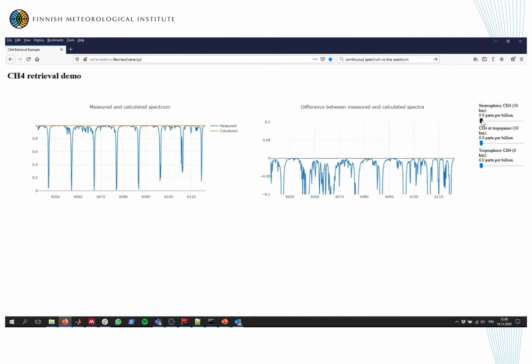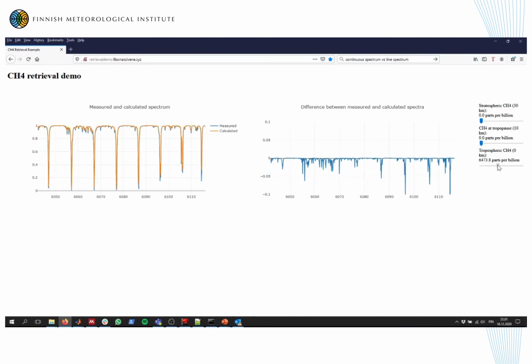So just to show you, if you plug some methane in the stratosphere, you create these sharp features, and at the tropopause altitudes the features are a bit wider, and then in the troposphere you create these wider features. So you can try to find the best fit between the calculated and the measured one, and you can play around with it in this address, retrieval demo.fibonacci-vene.xyz.